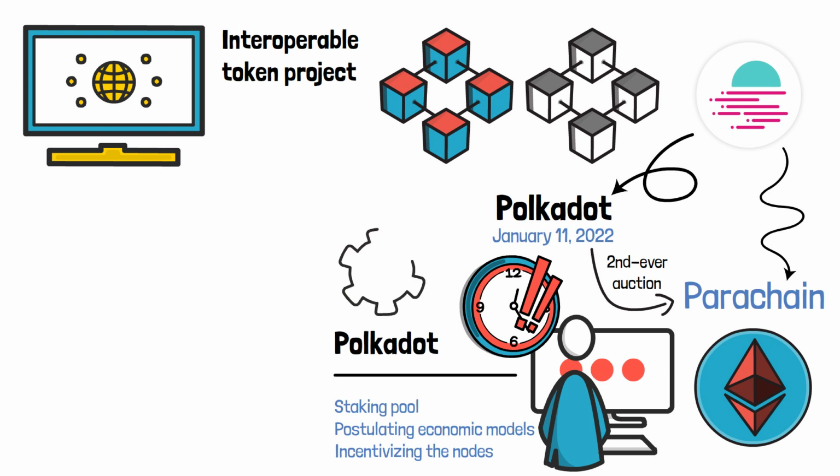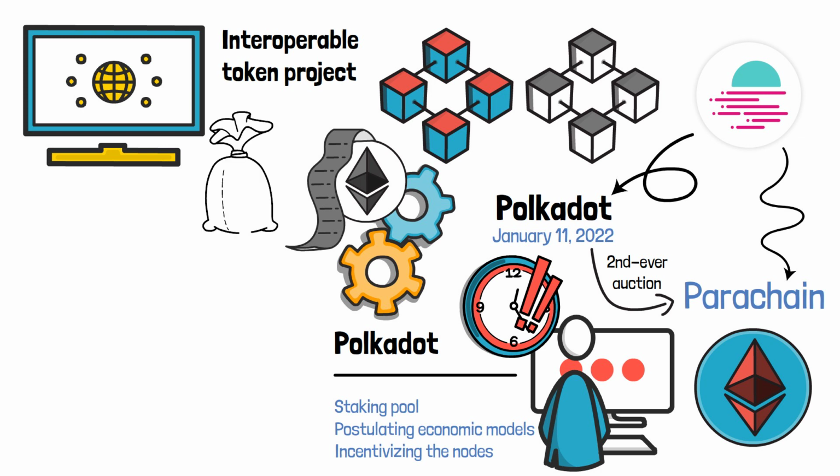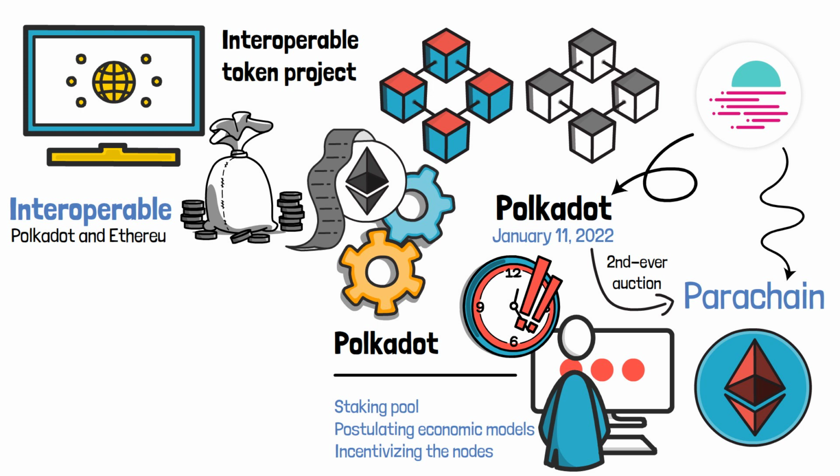But its amalgamation as a functional project on the Ethereum network means that developers can use Ethereum's well-coordinated smart contracts and decentralized app designs to improve Moonbeam without paying extra charges. So, one of the best selling points of Moonbeam is how it's interoperable between Polkadot and Ethereum and how it's compatible with the biggest blockchain network.